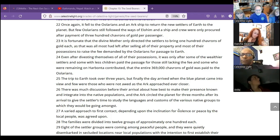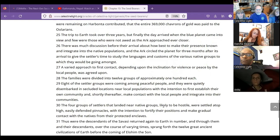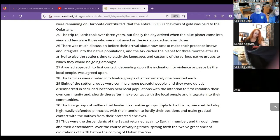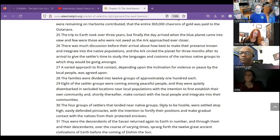The trip to Earth took over 3 years, but finally the day arrived when the blue planet came into view, and few were those who were not awed as the ark approached ever closer. There was much discussion before their arrival about how best to make their presence known and integrate into the native populations. And the ark circled the planet for 3 months after its arrival to give the settlers time to study the languages and customs of the various native groups to which they would be going amongst.